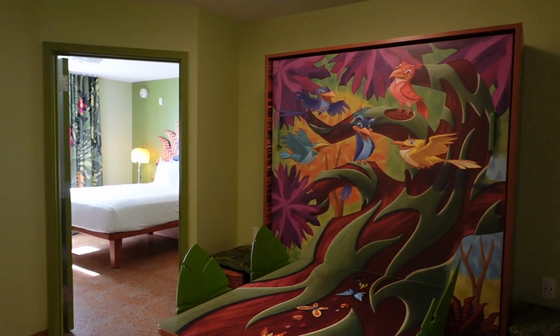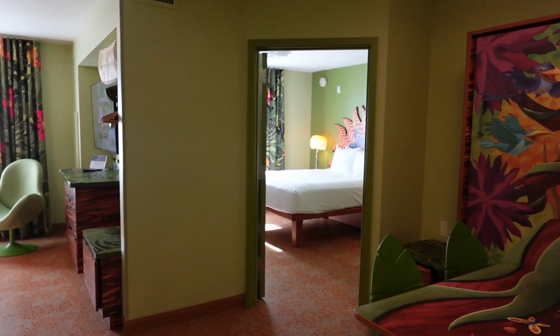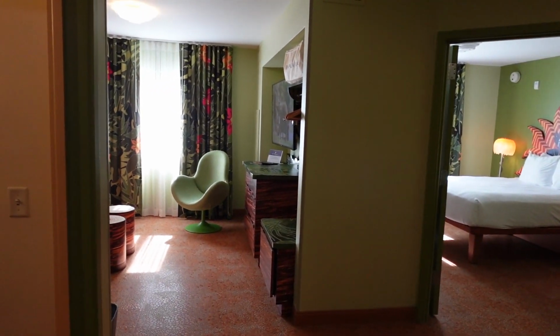However, there are also these family suites, like the one that I'm staying in right now. These rooms are bigger. They're definitely built to accommodate larger families, and quite frankly, they're comparable to a Disney Vacation Club villa. Not only do they have multiple rooms, but they also have a kitchenette, which is great for a number of reasons. So you do have multiple options in terms of what type of accommodation you're looking for when staying at this resort.